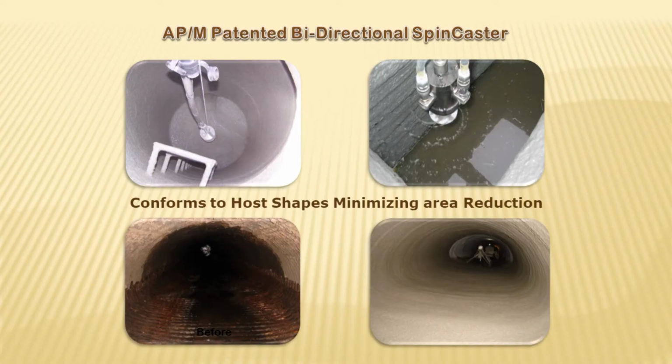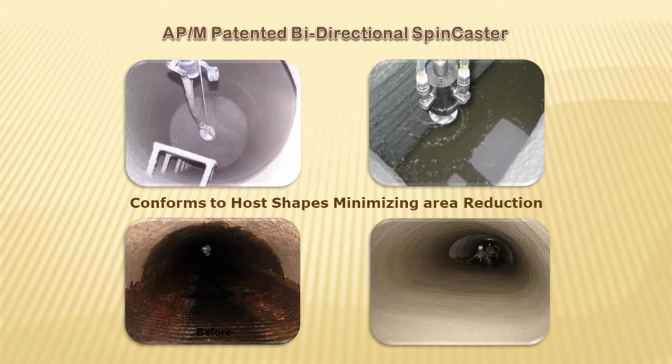One of the major advantages of spin casting is we're always going to find the shape of the host pipe. There's some examples. The advantage to that is we're going to minimize reduction in capacity as we're lining. We see a lot of elliptical pipes in stormwater. The bottom right-hand corner shows how we find that, again, that perfect shape of the host pipe. This is what we deal with.